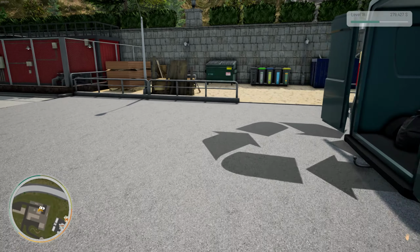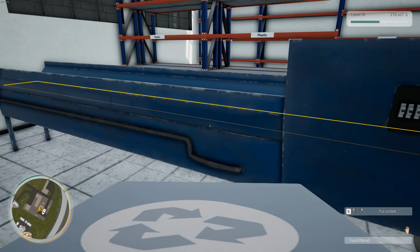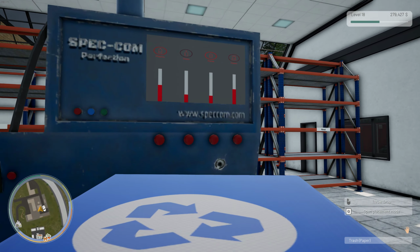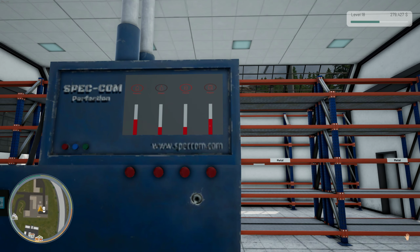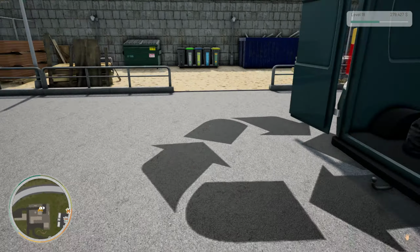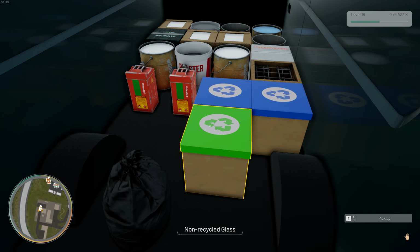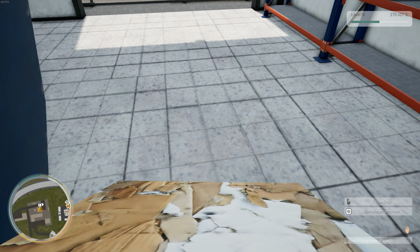And then check this out. We're not going to do the black bag. We're going to leave that alone. See, when it has enough, you can see right there. So the paper, when it has enough to fill it, it'll spit out a block of paper. See how it spit out the block of paper? We're going to store this for right now.